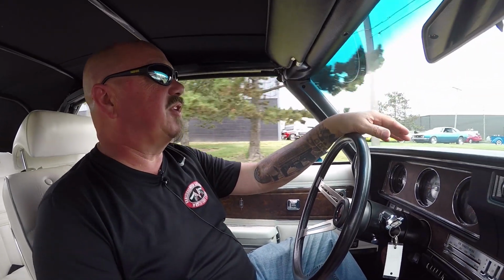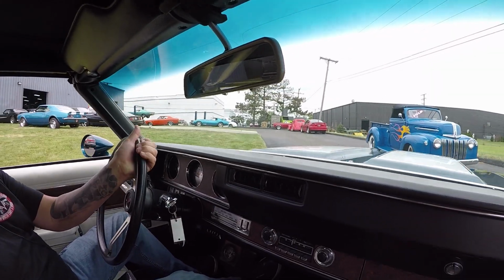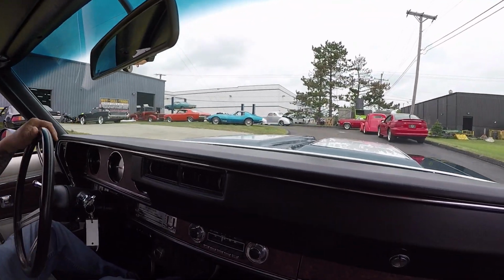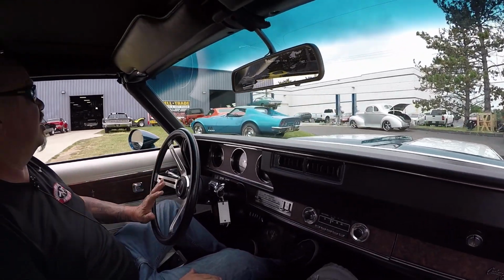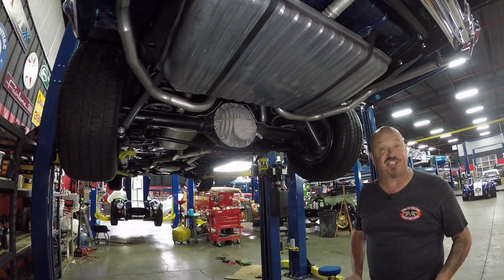Now we're going to do something nobody else in the industry does. We're going to put this car up on the lift so you can check it out underneath, and then we're going to pop the hood and see what's going on under the hood too. All right, we're underneath this Cutlass now, and man, she is just as nice underneath.